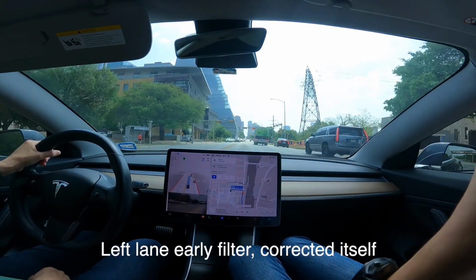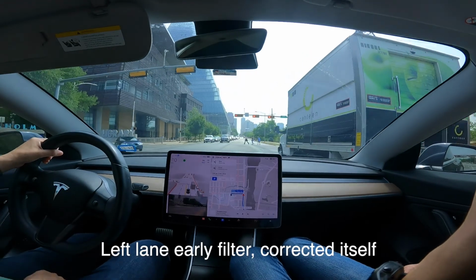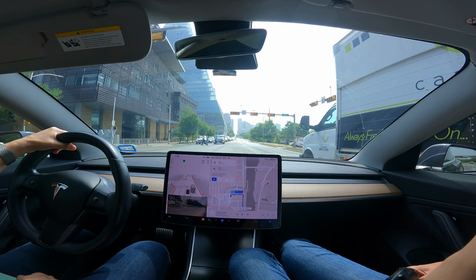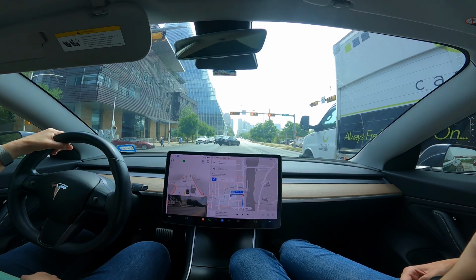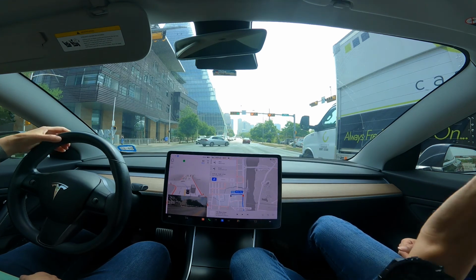So over here we see the left lane, we were expecting a left lane turn, but the vehicle filtered into the left lane a little bit too early. So then the vehicle realized that it was in the wrong lane, and then it corrected itself, and now it has put into the right lane to do the left turn.